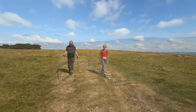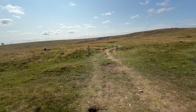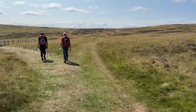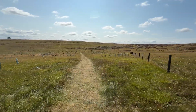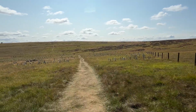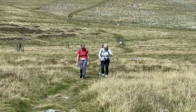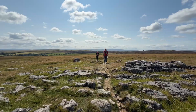We're now heading off the main track. There's a useful little signpost here to tell us where we need to veer off this. It's a beautiful day for walking. Sunny, but there's a slight breeze. We're heading eastwards up this soft mounded hill, at the top of which is a limestone pavement. We're now well and truly in the Yorkshire Dales National Park.